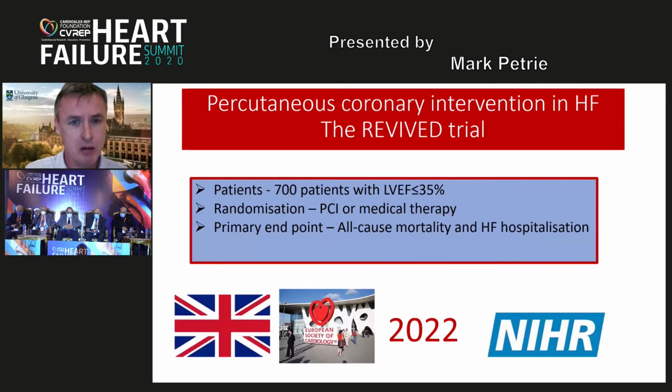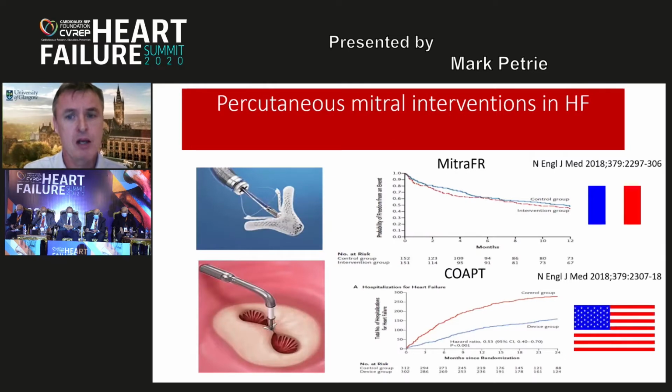So I'm delighted to say we've completed enrollment of a trial in the UK called the REVIVED trial. We have randomized 700 patients with ejection fractions less than 35%, with really very extensive coronary disease. And we've randomized the patients to PCI or medical therapy with a primary endpoint of all-cause mortality or heart failure hospitalization. And we're going to present these data next year at the ESC. So I think this is a really interesting trial. Does PCI benefit people with heart failure?